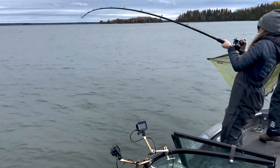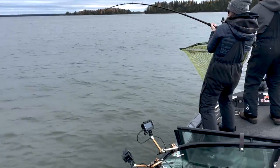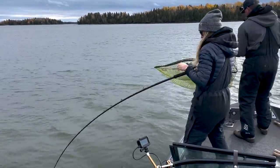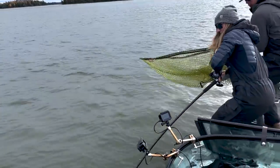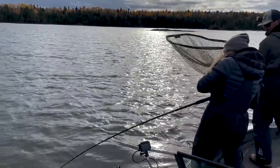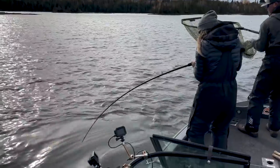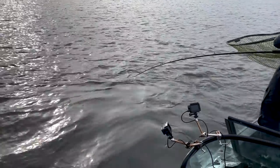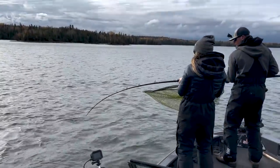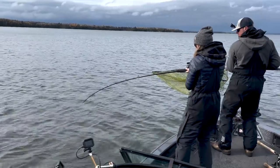Yep. Atta girl. Oh, atta girl. Oh no. Doing good. I got it. Okay. Try and turn the boat. I've been doing this with the wrong freaking hand. Turn the boat, she's trying to go under the boat. Okay, I'm gonna gain on her.